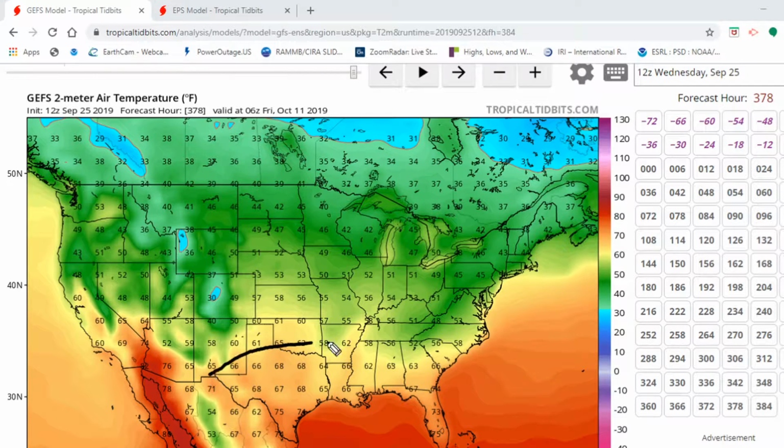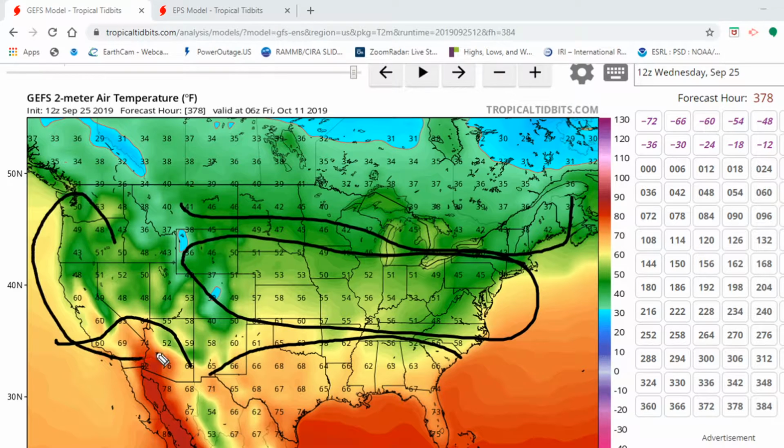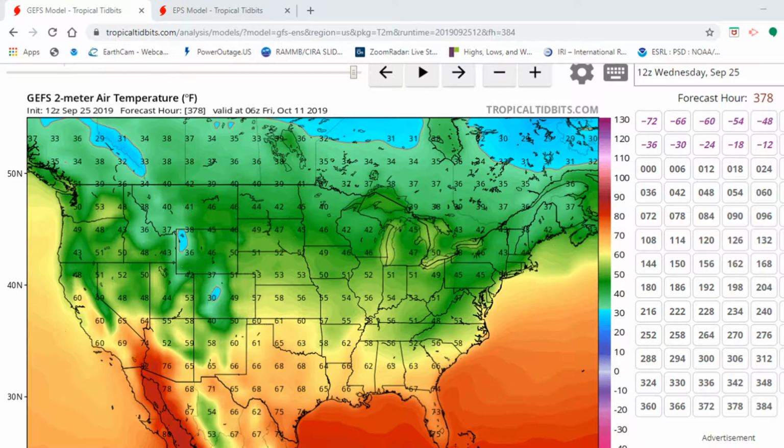You can see warmer across the south. We always do see that. Coolest across the north, kind of in the middle across here, and then across the southwest we're warm, and across these regions of the west we just have those very mountainous regions, which is where we see those cooler temperatures, where we do see the cold temperatures.